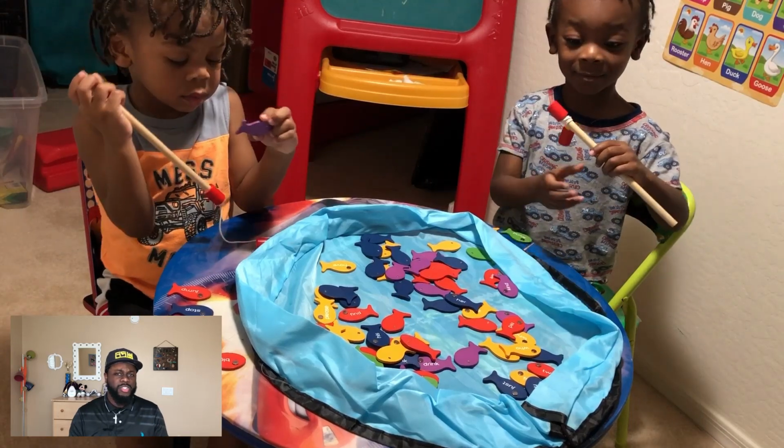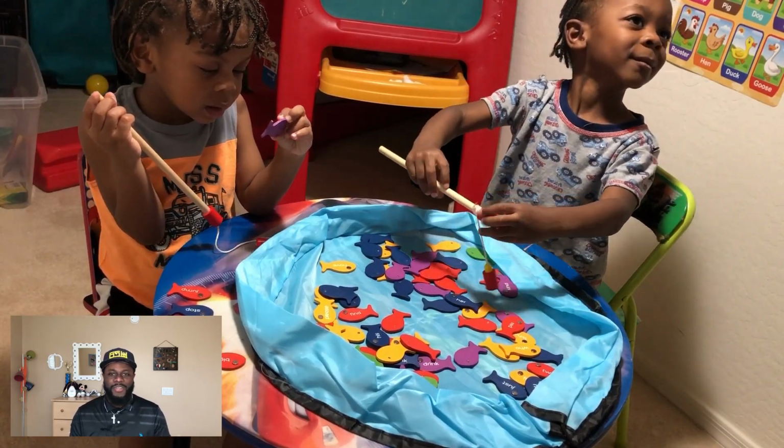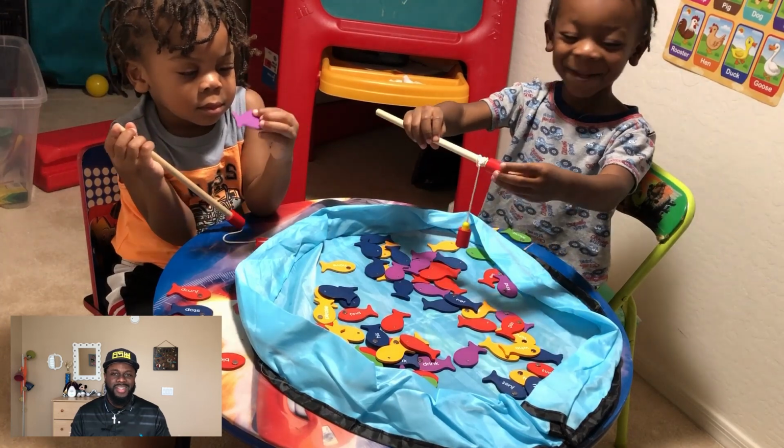So the first thing we're going to go over are the two games that we like to play. Both of them grandma bought for the kids, and they really enjoy playing them, and they've been playing them for quite a while now. The first one is a fishing game. You throw your rod into the water and see what fish you can catch, and it uses magnets, and I like that because it uses their motor functions, trying to get it right.